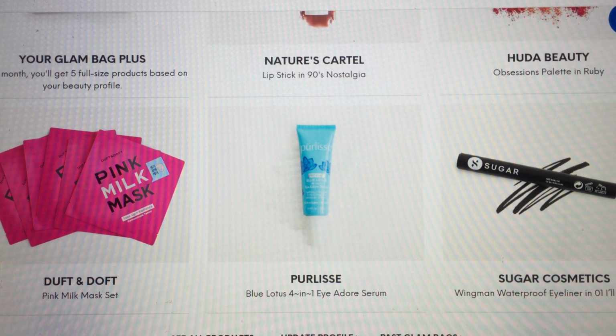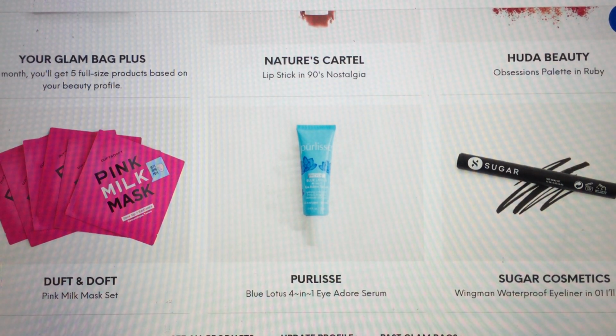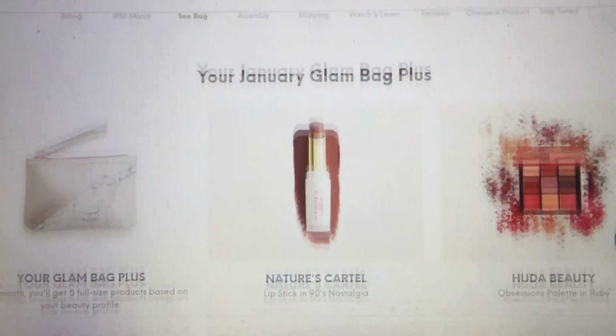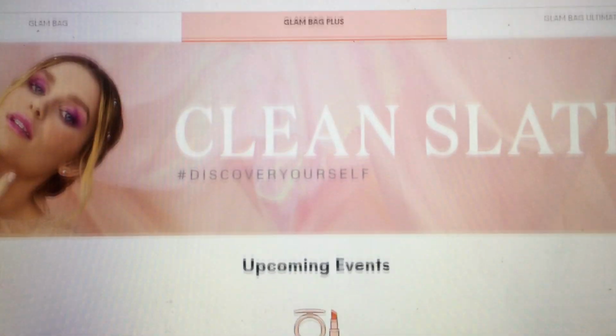And then the item on the right is from Sugar Cosmetics. It's a Wingman waterproof eyeliner in I'll Be Black. So Sugar Cosmetics is going to be a new brand for me. So those are the 5 full size that they chose for me in my plus.